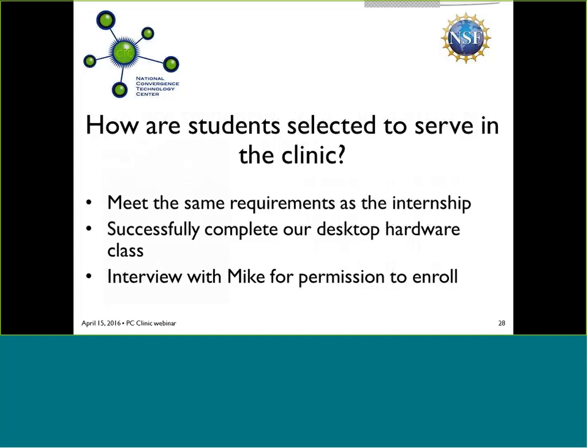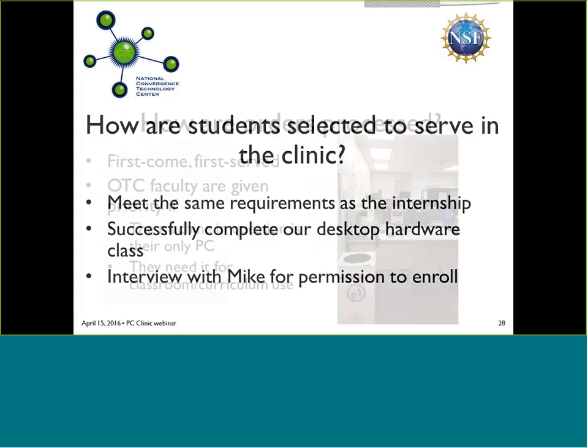But ultimately, the interview with Mike is where expectations are set. And Mike communicates very clearly to each interviewee or potential student for the clinic what's expected. So expectations are managed right from the start. Next.